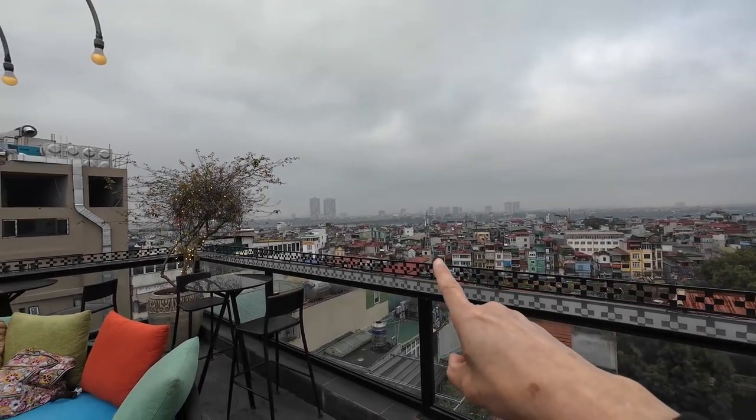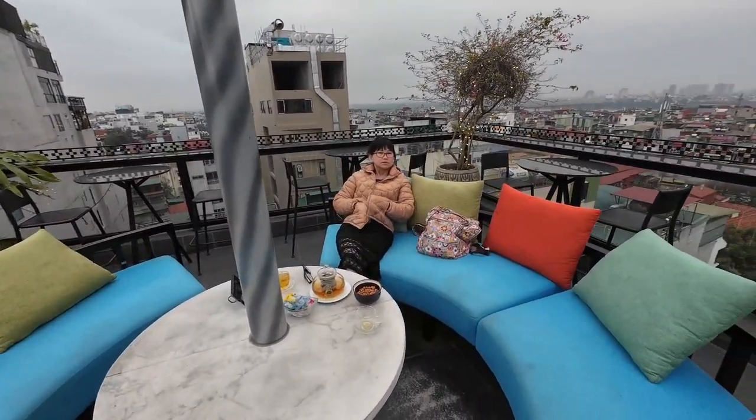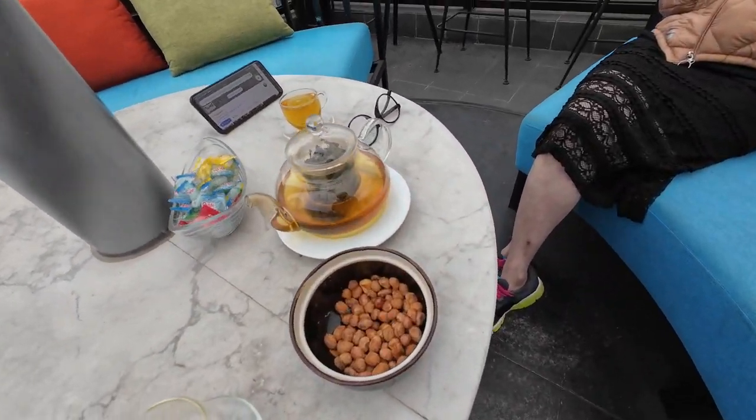You can see the Hanoi Bridge over there. Now we are at the hotel, we call it Blue Sky, Sky Bar. And this tea and peanuts are free. We checked out from El Heritage Hotel to this Shining Hotel. Now we are at Blue Sky Bar, enjoying the nice top floor scenery. Well, it's quite a nice place to relax.